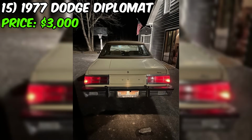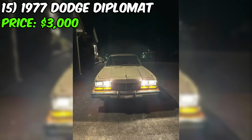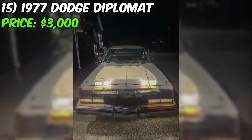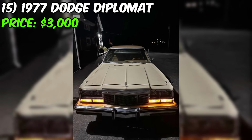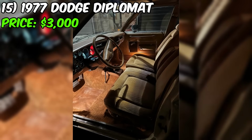The title is in hand, which is a positive note for potential buyers. It's worth noting that the seller is including 4 hubcaps with the sale, always a nice touch when you're looking to keep the car as original as possible. Remember, at $3,000, this might be a project for someone looking to restore a classic. As always, it's a good idea to reach out to the seller for additional information or to schedule a viewing to get a first-hand look at the condition. And of course, if you decide to make a purchase, best of luck with your new classic car adventure.